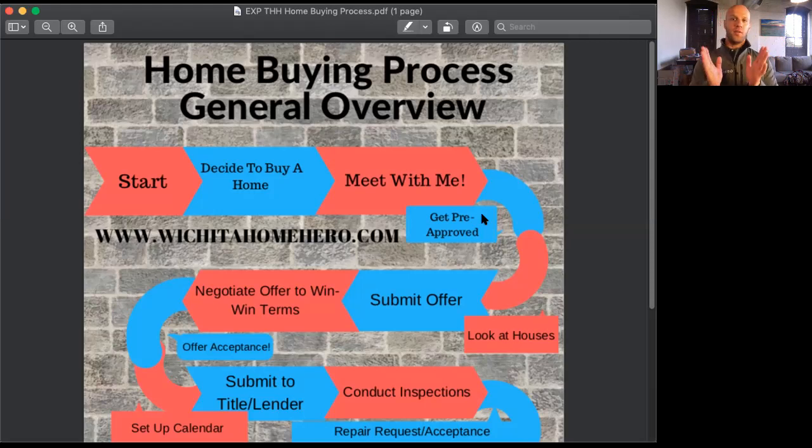But that's where you have us as your realtor to really help you comb through those financial options and help explain how the lenders work and what your options are there. I'll give you a bonus tip at the end, and it has to do with lenders, if you stick around and watch till the end.